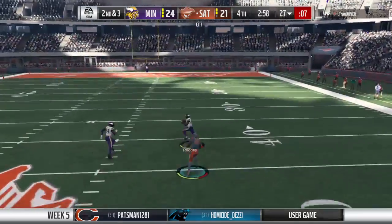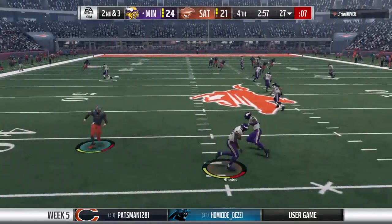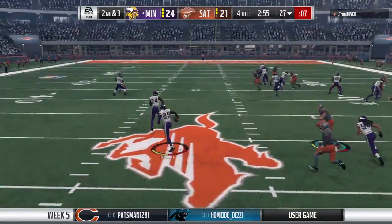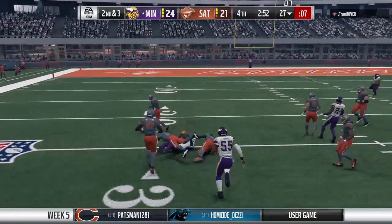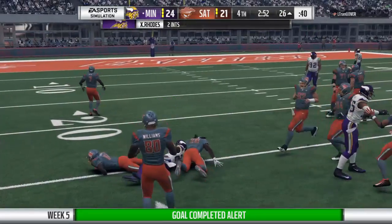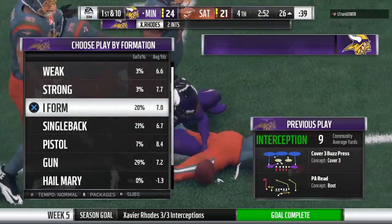Looking deep downfield. And, oh, a crusher there as it's intercepted. Xavier Rhodes with a pick. And a great return here gets this one all the way down to the 26-yard line.